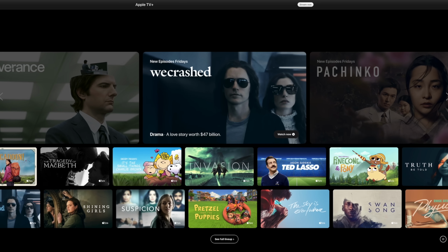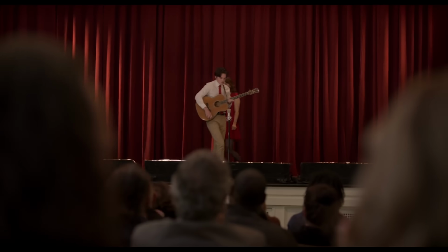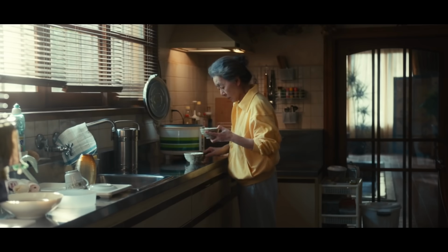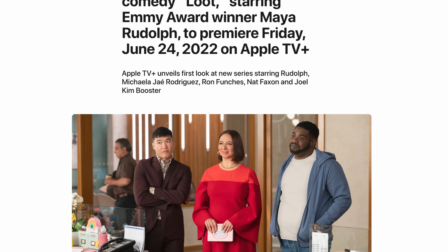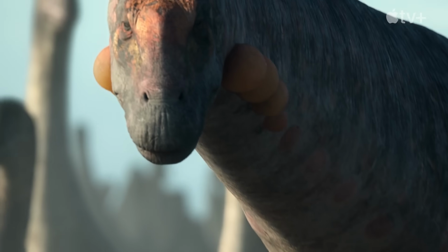Let's talk about watching and consuming content, because we've seen how Apple TV Plus is evolving right before our eyes, and 2022 really feels like the year that Apple TV Plus is having its breakthrough year to the general public. You got Coda and Ted Lasso. They've just crushed it during award seasons, and it's drawn in new interest. You have new shows like Severance and Pachinko that are getting big buzz, and then there's this new comedy called Loot with Maya Rudolph that could be their next Ted Lasso-like success. And are you hyped for Prehistoric Planet with David Attenborough? Because I am hyped about that.